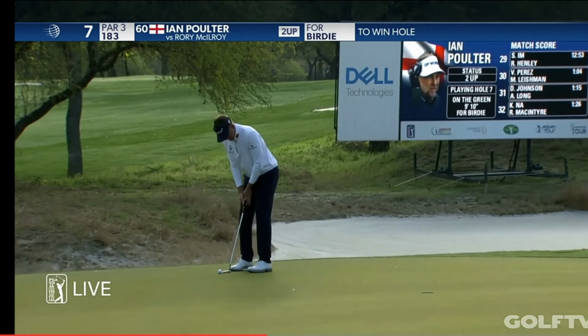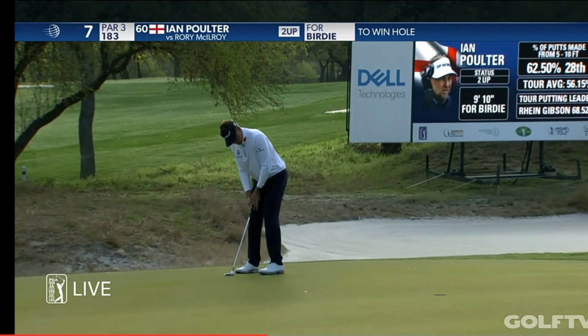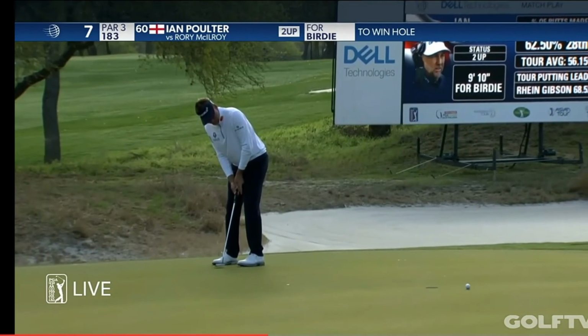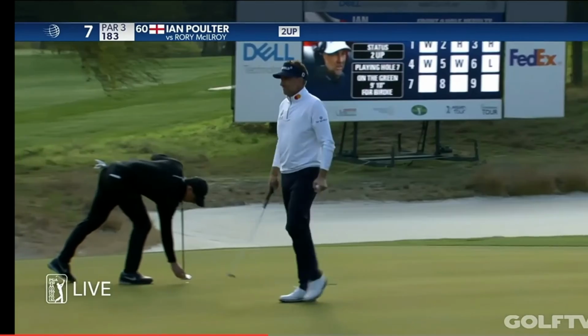He was playing with Rory McIlroy as his partner. The blade has been misbehaving a little bit lately, underwent that putting change. Can it work from 10 feet for the win? Squanders the good look up the hill.